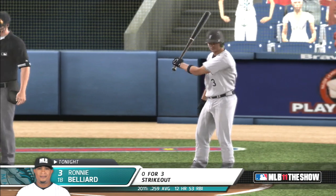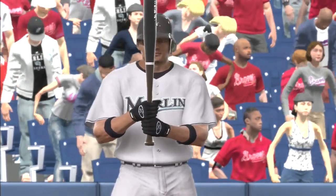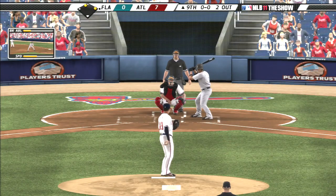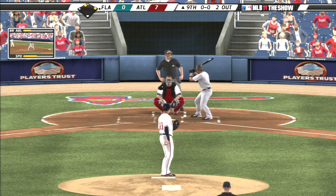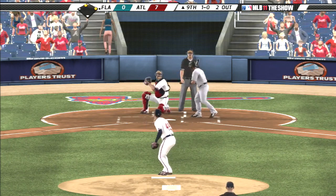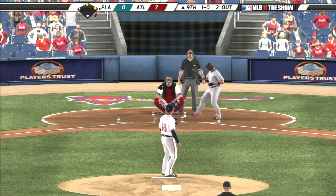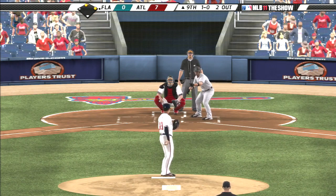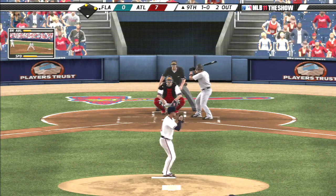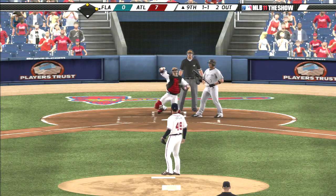Ronnie Belliard will try again. 0 for 3 with a strikeout thus far. Just off the outside, and it's 1-0. Not quite reaching 90 with the fastball, but it's 1-1 now.